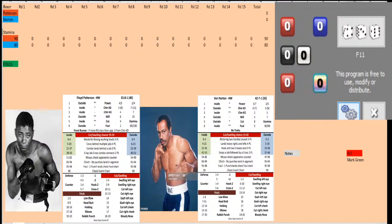Floyd Patterson was a heavyweight who had a career record of 55 wins, 8 losses, and 1 draw with 40 knockouts. His power rating is a 4 and a 5 when his opponent is stunned or fatigued. His chin knockdown is a 5, which is rather high, and he stuns from 6 to 8. He does have a chin KO of 4, so he does knock down and knock out easier than some. He has a will rating of 6. He cuts at 4 and he fouls at 2. Referee Mark Green, who will be our ref, calls everything straight, so there won't be any adjustments on fouls or will checks.